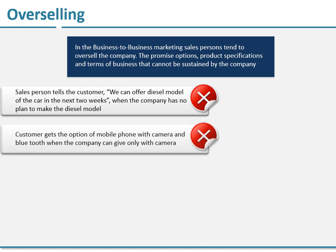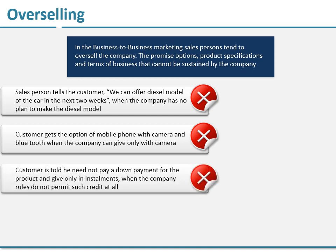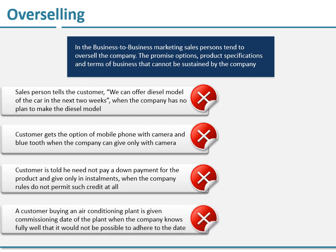The customer gets the option of a mobile phone with a camera and a Bluetooth when the company can give only the camera. A customer is told he need not pay a down payment for the product and can pay only in installments when the company rules do not permit such credit at all. A customer buying an air conditioning plant is given a commissioning date of the plant when the company knows fully well that it would not be possible to adhere to that date.